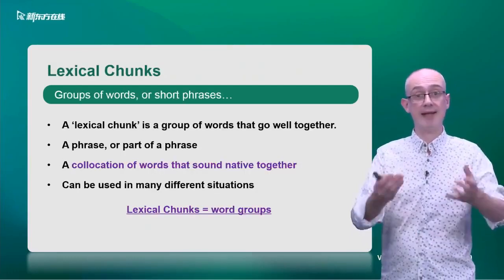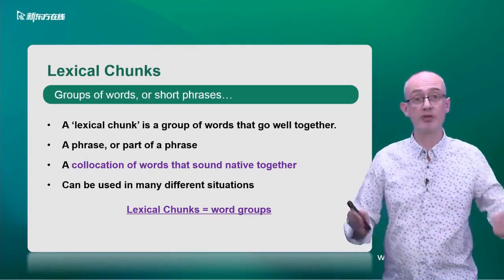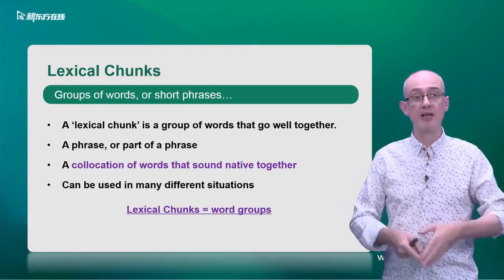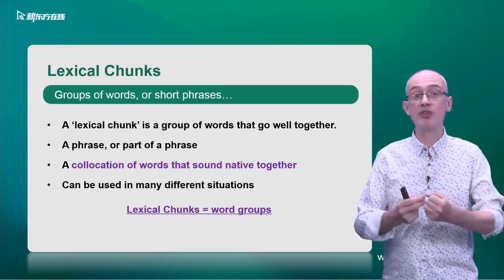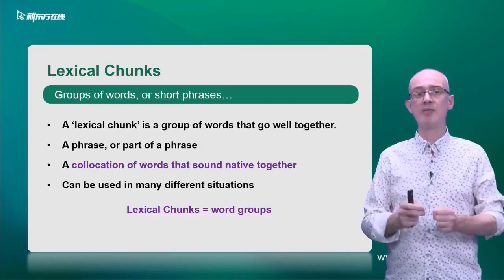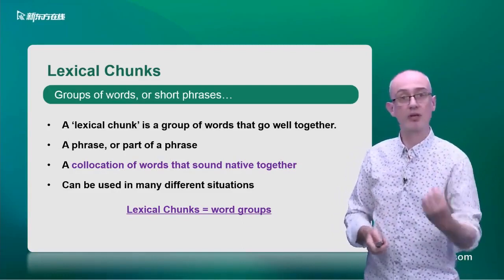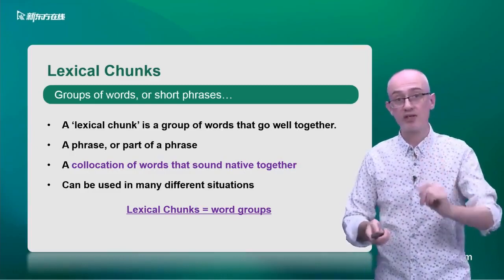Lexical chunks, again, I mention them all the time. Groups of words, short phrases. A lexical chunk is a group of words that go well together. A phrase, a part of a phrase even, a collocation of words that sound native when put together. They can be used in many, many different situations to answer many different types of questions. So lexical chunks are word groups. I use both phrases, so listen out.